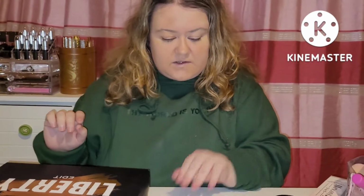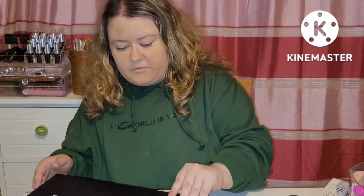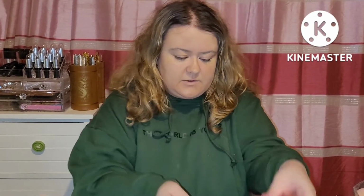So now we're going to get into the fun part, which is what I got from Revolution. So I have become a gold member with Revolution for placing orders, and I got this palette for free with this order, and I also got a discount on this box here, within the order. So we get into the free palette first, which I got.